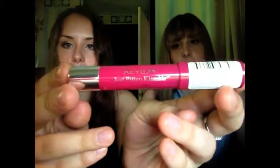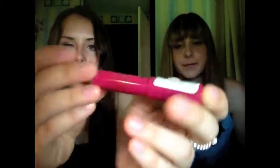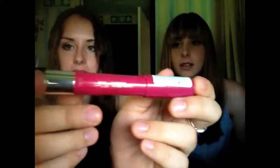Another one of my favorites is the Revlon Just Bitten Kissable Balm Stains. Oh my gosh, I love these. I love them too. This particular color is Smitten, and it's what I'm wearing on my lips. Looks really nice. And it's not very drying. I find that stains can be super drying. Yeah, they can. And this isn't. It's more moist. I love these so much, and they stay on really well.